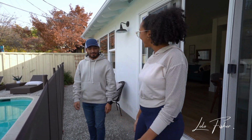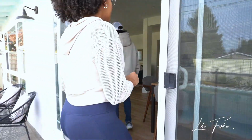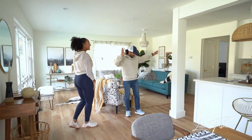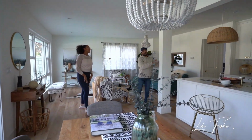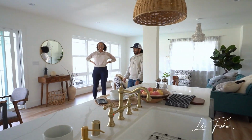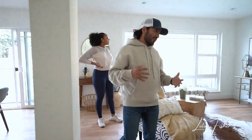Okay. Let's keep going. Let me show you inside. I love the staging of this home. Before, we had a huge wall here that we took out, but the city requires this beam, so we had to keep it. We want to do a more open concept. Yes, and our designer, Leila, wants something more open for the family to have more space.